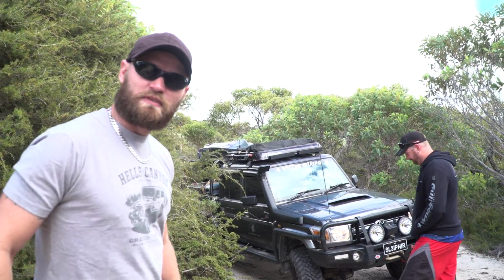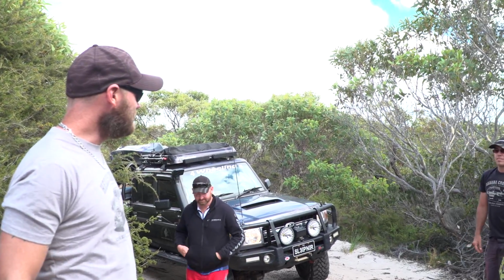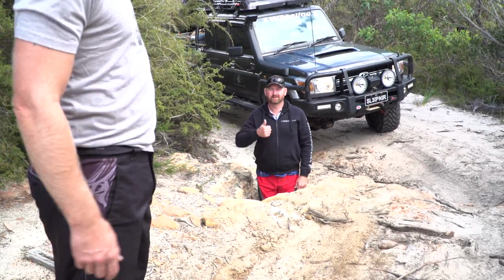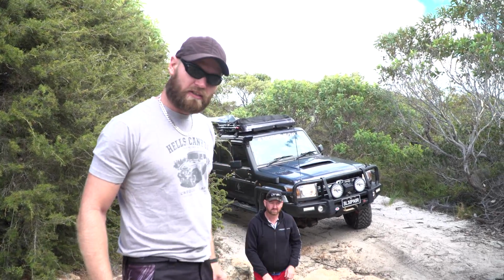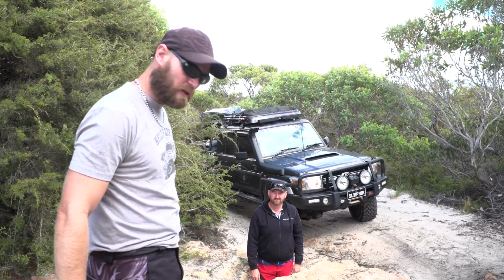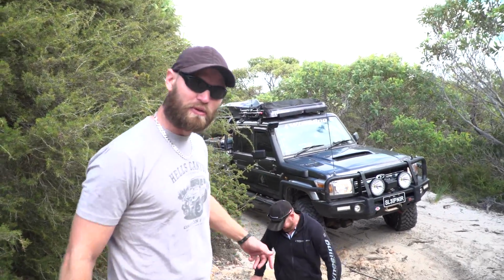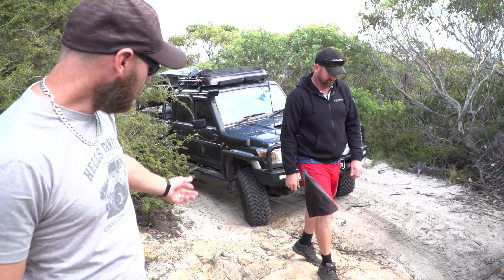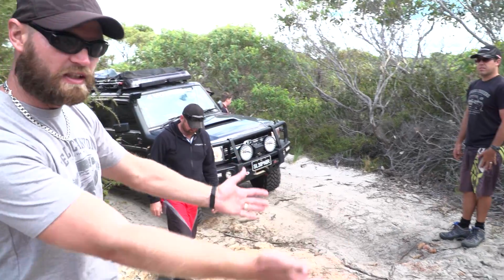So Wayne's taking us for a bit of a drive in the bush. We come across this rocky section here, which is not really a problem because we can just drive around it. So when you come up to these situations, it's worth just hopping out of the vehicle and having a look. Because when I first came around the corner, it didn't look like I could go around it, but when you hop out, there's clearly just an easy way around it.